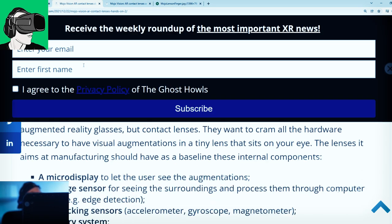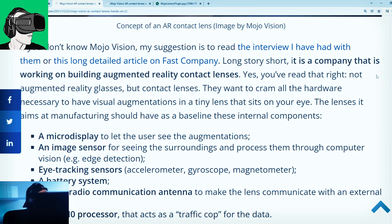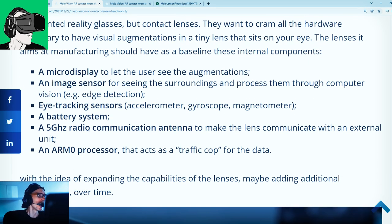But let's go more towards today's details and specs of this thing. My light is right in front of the camera, but never mind. Who cares about that, right? A micro display to let the user see augmentations. An image sensor for seeing the surroundings and processing them through computer vision. It's called edge detection, eye tracking sensors, accelerometer, gyroscope, magnetometer. A battery system. Yeah, of course.